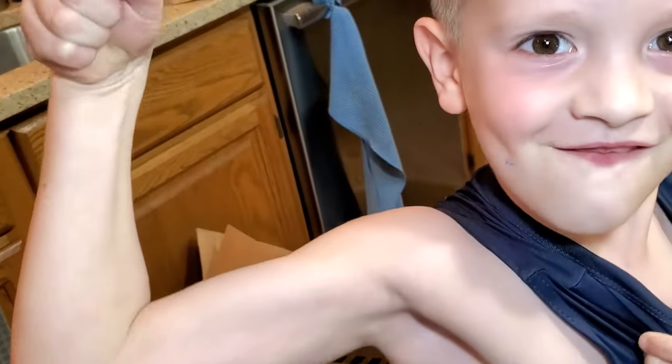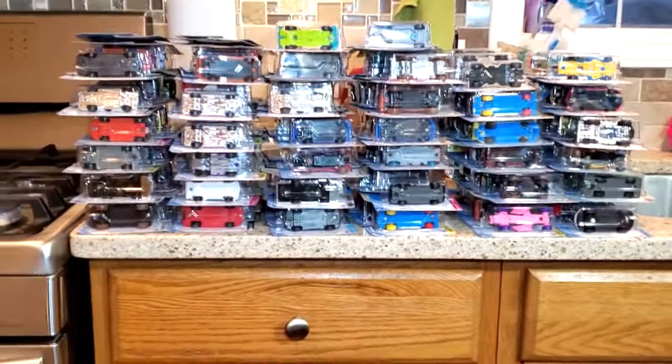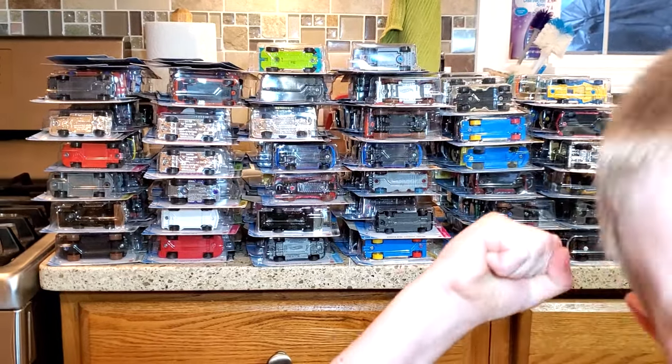Getting there. We're not gonna do a highlight video because we got so many cars. Look at all these cars over here. Yeah. Those are stacks of six. Six in a row.